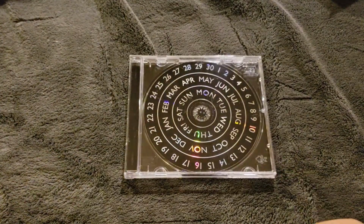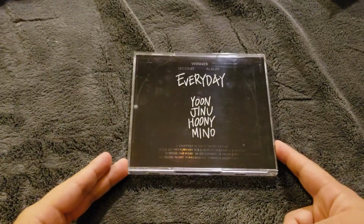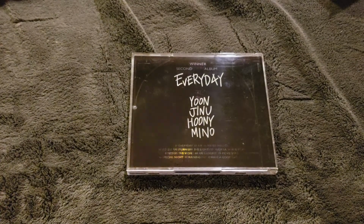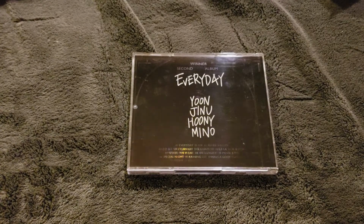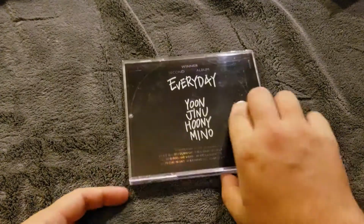Okay, so I'll start with the disc first. I like how this disc looks. It's the back. I don't like how they have new names. I know they had them since last year. Was it maybe even the year before? They did the same thing with Icon. I just think they look really silly.